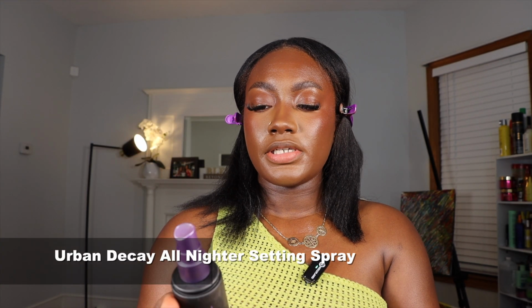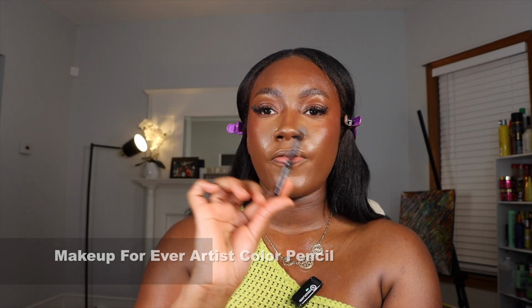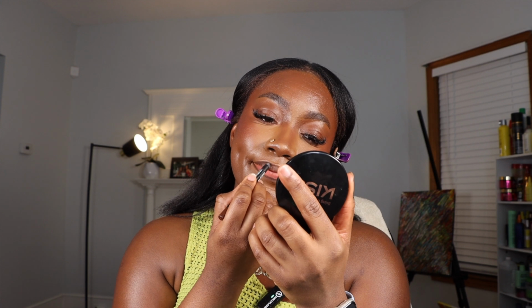Now we're basically done. I'm gonna go in with my first layer of setting spray. I love this Morphe one. And then I'm gonna go in with the Urban Decay All Nighter setting spray. This is a Makeup Forever Artist Color Pencil in the shade Limitless Brown. I like this shade a lot.